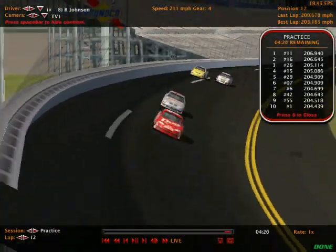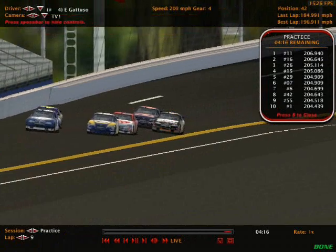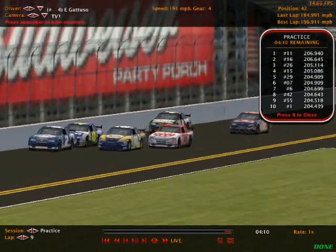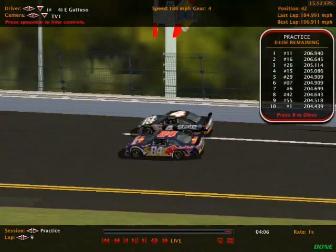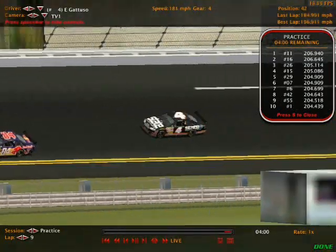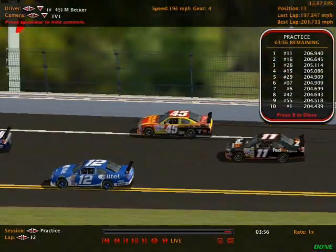Let's find Anthony Emery. Oh, before we do that, there's a driver we haven't talked about yet today, Evan Gattuso in the State Water Heaters Ford. Or, not Ford, but the Ford car. That's the Chevy Impala. So he's going to get passed here by Austin LaPlante. Currently 42nd fastest is Evan Gattuso. That's not good for that team.